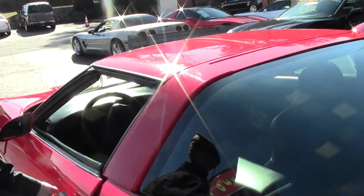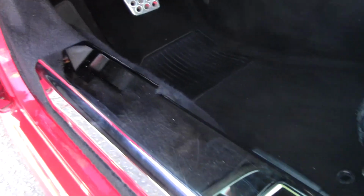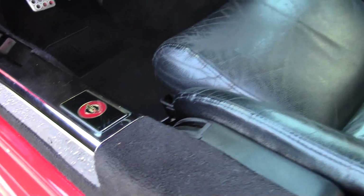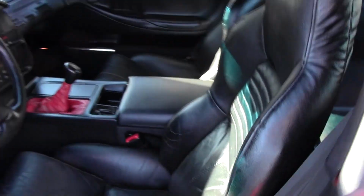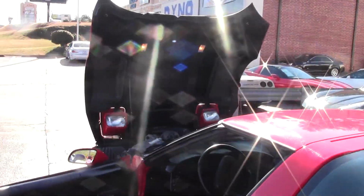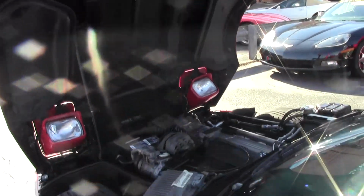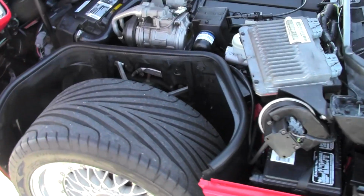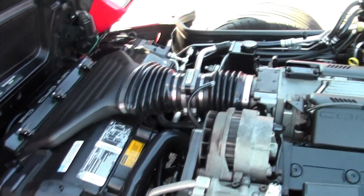We're going to walk around and take a look at this car. Beautiful Corvette. Interior is in great shape. Seats are in good shape. Paint, as you can see, is beautiful in the sunlight. Beautiful Atlanta sunny afternoon in the spring. Check out that LT1 engine. Great shape.